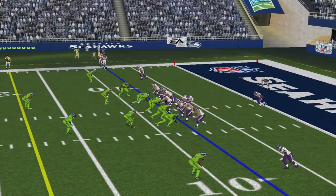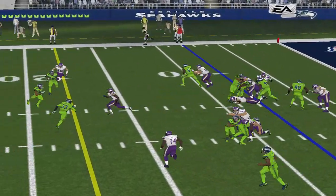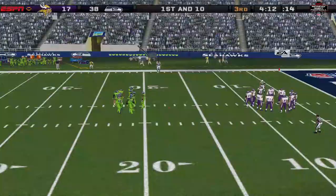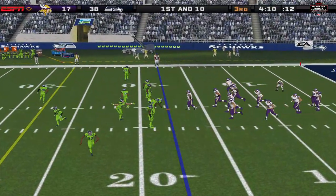The Seahawks with a 4-man front. They give it to the halfback. Thompson comes up to make the play. Gain of 2 at the 10 on the play. So they have first and 10 here.